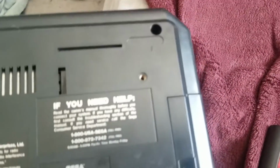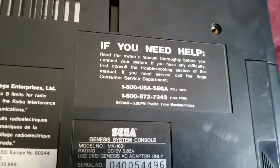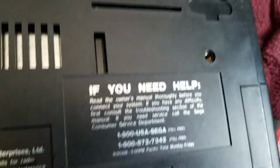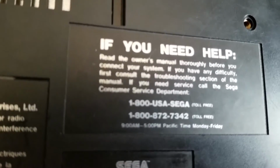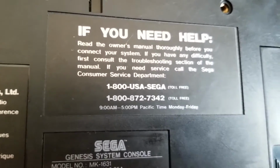But that will about do it. I don't really think I have anything to add. I guess we can check out the bottom here. I bet there's still a support number you can call on this thing. Yep, there sure is. So if you guys ever need help with your Sega Genesis... Hey, I figured out how to focus the camera. That's good. Yeah, cool. So if you ever need help with your Sega Genesis... Oh, and it's toll-free, guys. It's toll-free if you ever need help with your Sega Genesis, but only 9 to 5 Pacific, Monday to Friday. So, what time is it, actually? 2:24 on a Thursday. So, yeah, you'd be able to call them.